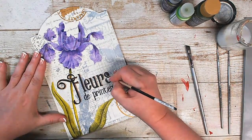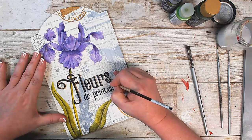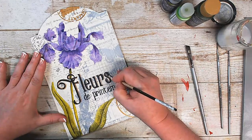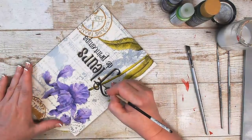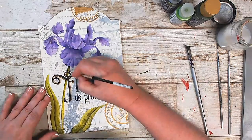So I'm just putting that thin little line of thinned asphaltum, and I'm leaving a little space between the letters. And that gives me that nice little drop shadow on my lettering.